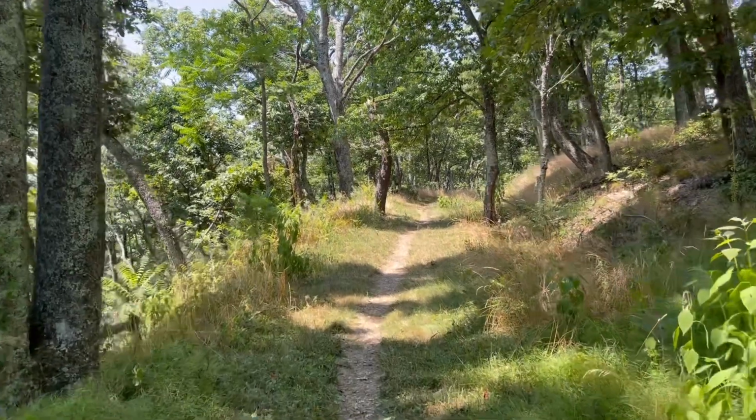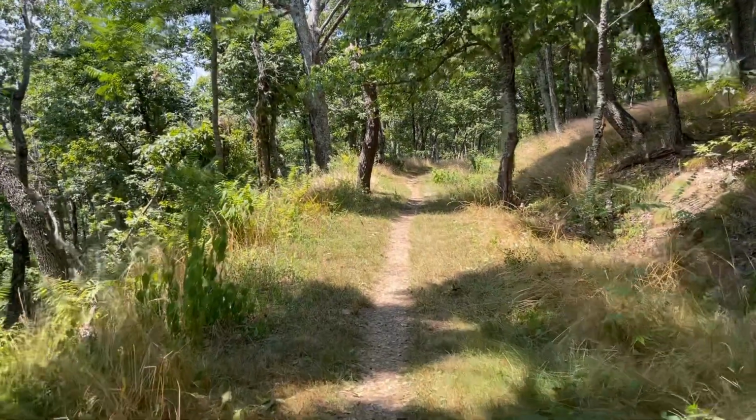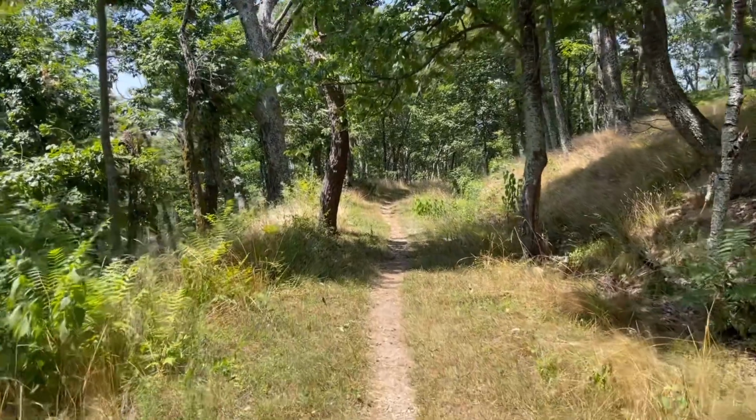You know, there are some places on the trail that are just picturesque. Actually, a lot of them. So I really wish the whole trail was just like this.